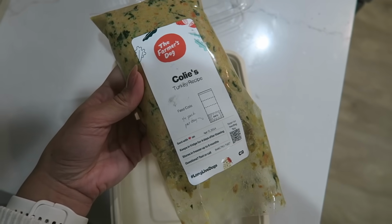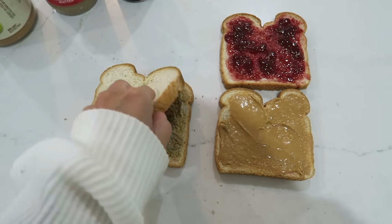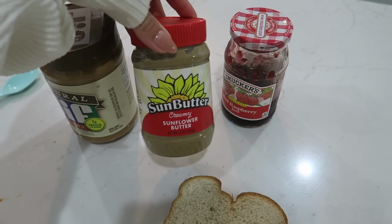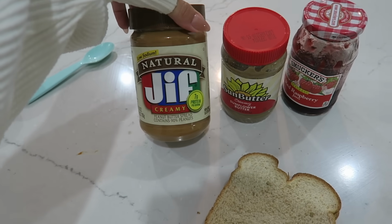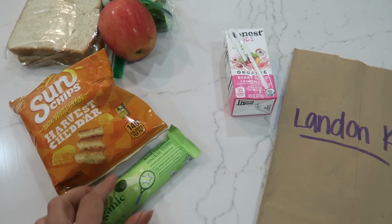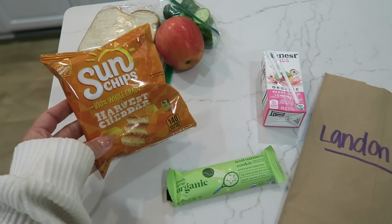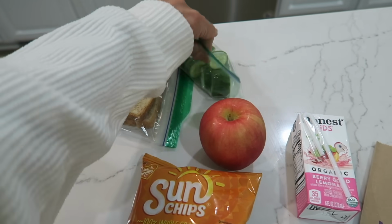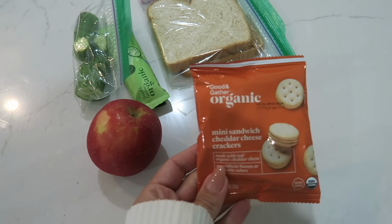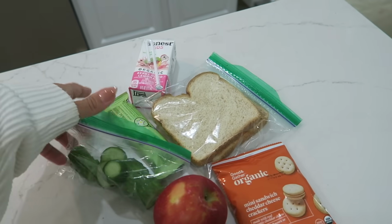And I make sure the dog has her breakfast. This week it's the turkey recipe. Making the kids' lunches, so they're having sandwiches. Landon always has a sun butter, and then Presley has this one. Landon has a field trip today, so I have to put his in a brown bag, but they've got their juice boxes. They like these iced oatmeal cookie bars. He picked out sun chips, apple, sliced cucumber, and a sandwich. And then Presley really likes these mini cheddar cheese sandwich crackers. She loves those. But then everything else is pretty much the same.